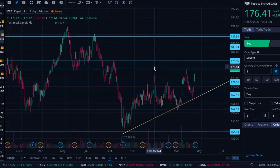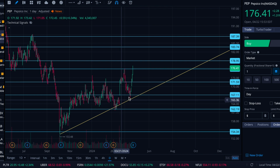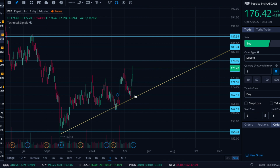Now, as it sits at the current moment, a couple of things going on. One, we have this uptrend support which has held basically twice now. And if it does come crashing down into it based off of the earnings reaction, that would put it pretty close to this 167.11 area. And so there might be a double duty, if you will, of support there, being the 167.11 plus the proximity of this uptrend support, if that wants to continue to hold.